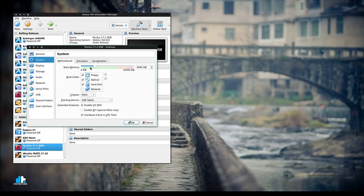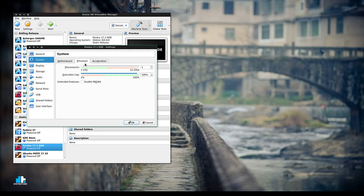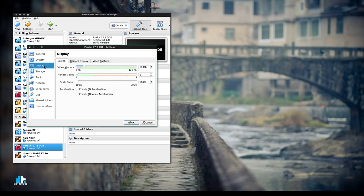For system, I have a 6-core processor. I'm going to give this VM 2 cores. That'll leave 4 cores for my host machine, which should be plenty for what I'm doing right now. All I'm doing is running OBS and streaming, so I'll give the VM 2 cores. The other 4 cores, my host machine can still use.